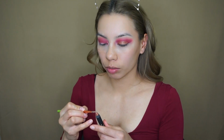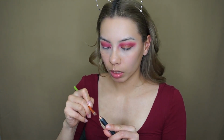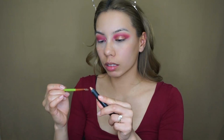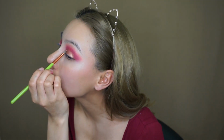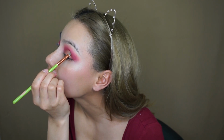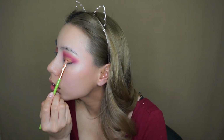Okay, so I'm going to clean up that line a little bit and grab a flat eye brush, and apply some of that product on the tip of that shadow pencil, and see if I can line it up. Okay, so grabbing the shade Myrtle, I'm gonna go ahead and pack that at the very end.